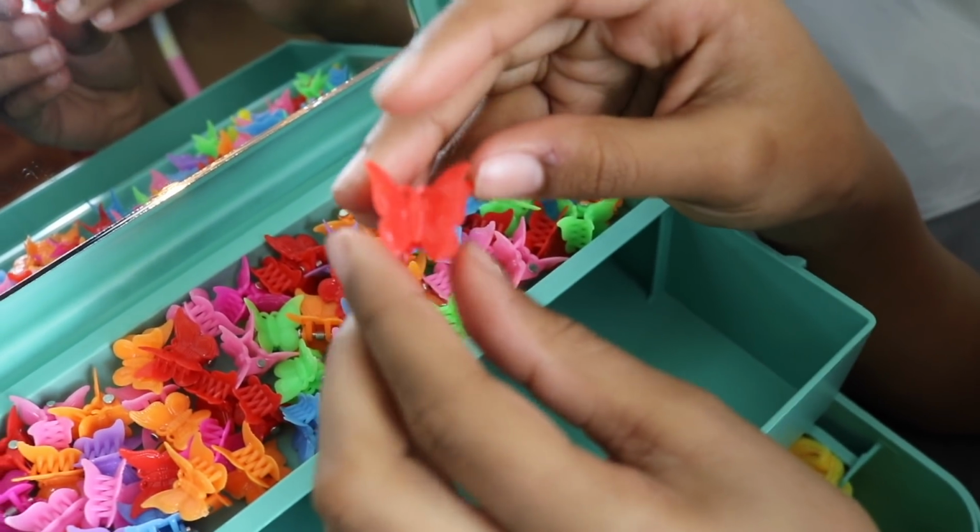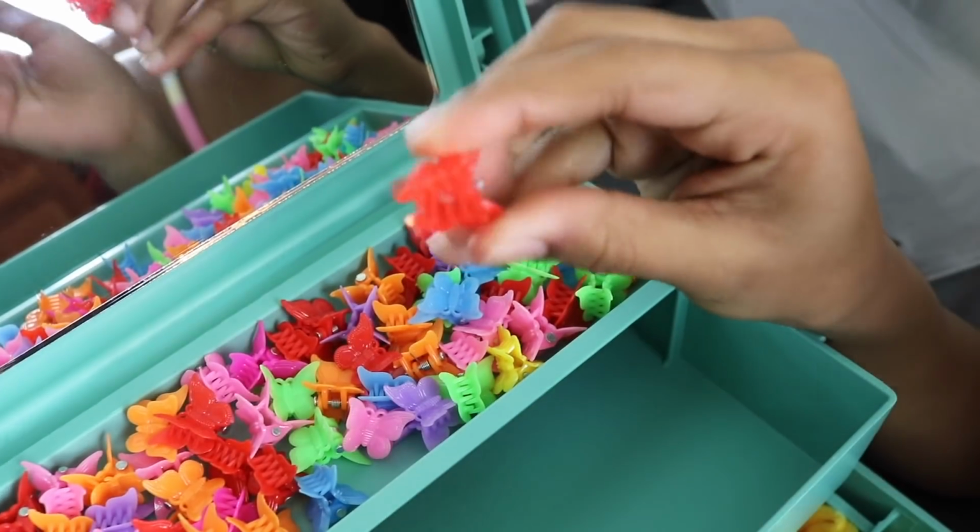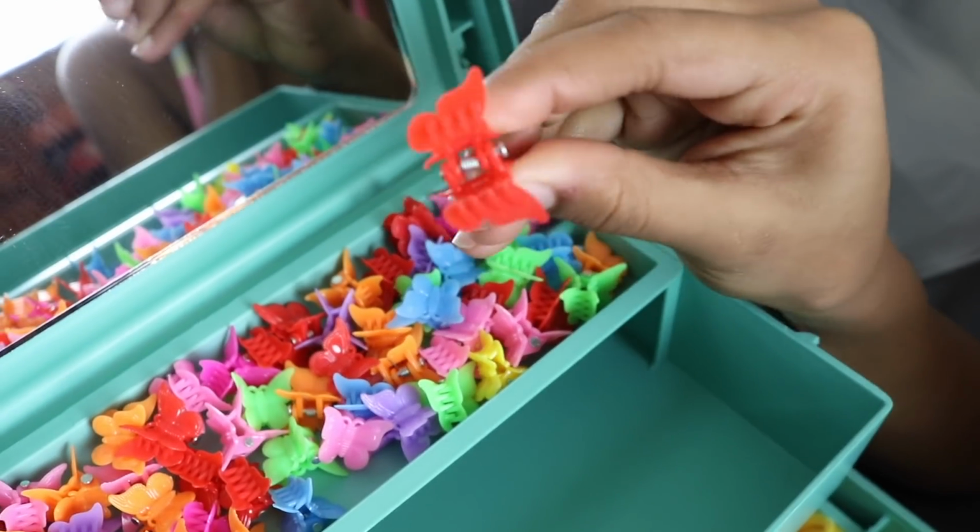It is a beautiful butterfly. At night, it turns into a jumping butterfly.